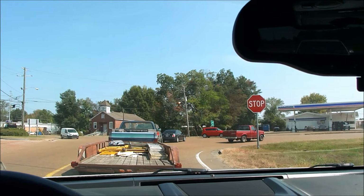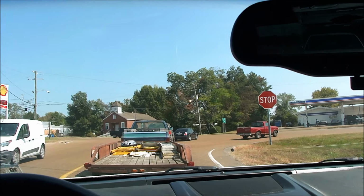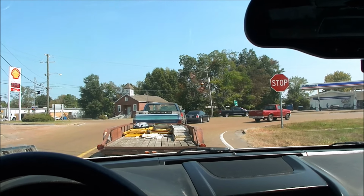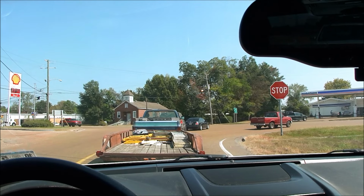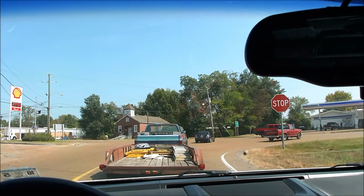We try and nitpick these vehicles as best we can because most of our customers are buying sight unseen and they're shipping them. And I don't want somebody to leave me bad feedback over something minor.